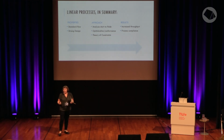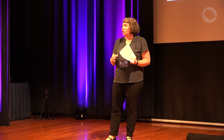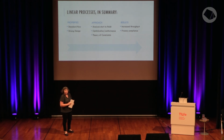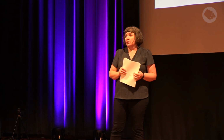And you will approach analyzing that linear process by looking at the whole picture. So you can look at it from start to finish. You'll generally be looking to optimize the process, looking for bottlenecks, things like that. Or you might be looking for conformance to that process. So maybe you're looking for any spots where things are going outside of your expected process. And it's a great place to apply the theory of constraints. And some results that you might get from analyzing a linear process is you might see increased throughput, and you might see greater compliance in your process.